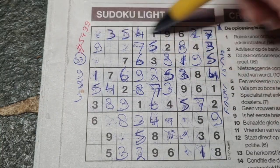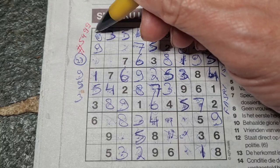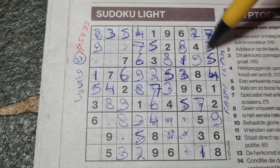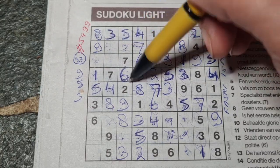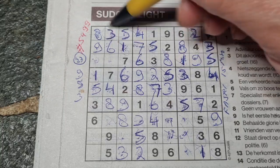And 1 box left in the first row. The 1, the 2, the 3, the 4, the 5, the 6, the 7, the 8 is missing. 2 missing numbers in the second row. The 1 is missing. The 2, the 3, the 4, the 5, and the 6 is missing. 1 and a 6. We have a 6 in this third column. No 6 there. 6 should be here, and 1 goes there. Another pair in this big square.